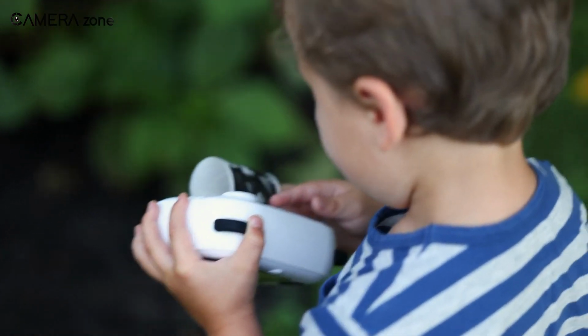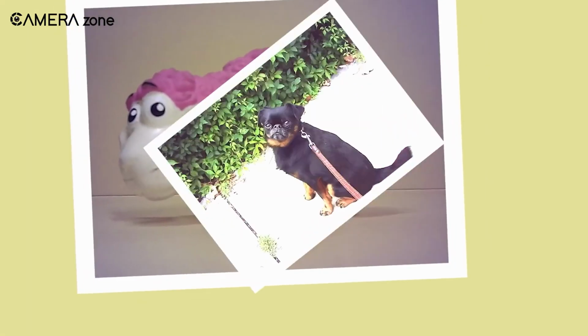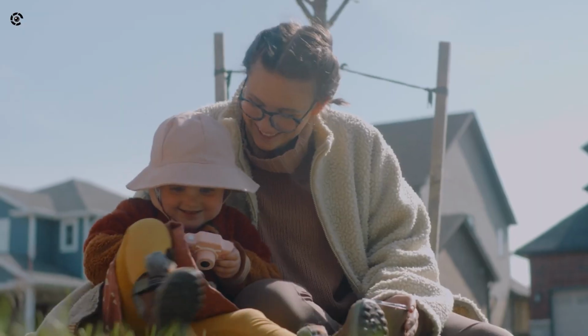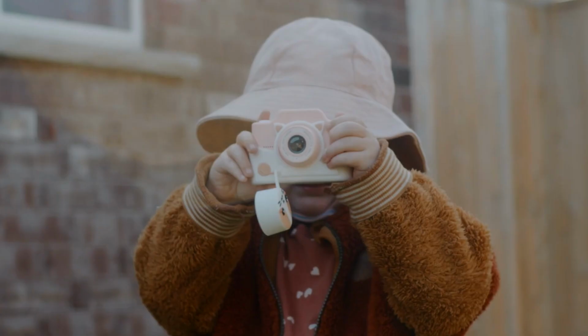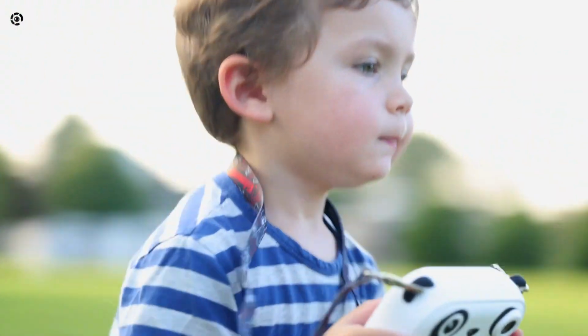Looking for a way to capture your kiddo's world through their eyes? Kidamento is here to help. With their kid-friendly digital cameras, your little ones can snap away, creating memories that last a lifetime. It's the perfect sidekick for every adventure, big or small. So why wait? Join us on a journey filled with wonder and excitement.